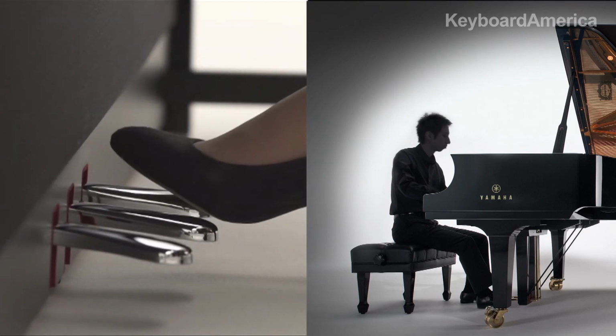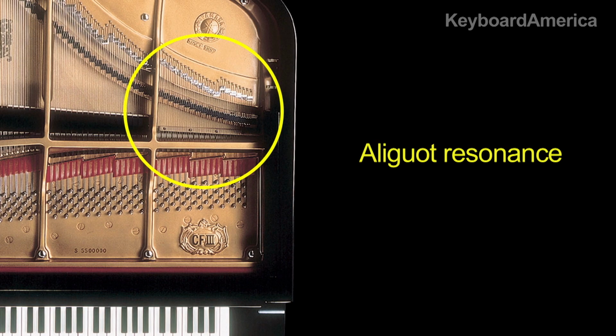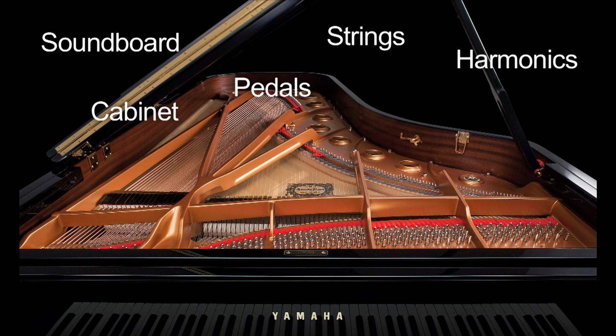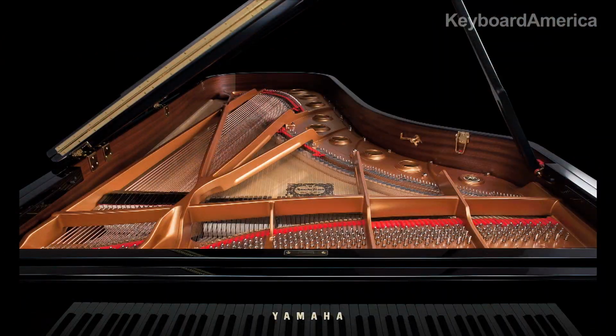Now, VRM is also calculating the aliquot resonance, which are those open strings found in the upper octave of the piano, along with the full resonance of the soundboard, rim, and frame. The end result is a vivid, richly varied expression that reflects the limitless number of sound factors inherent when playing the piano. It truly is the perfect acoustic piano sound experience.